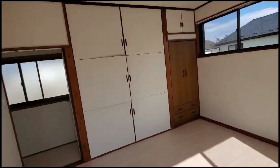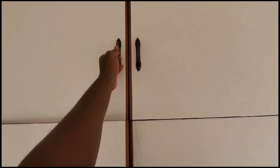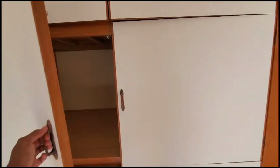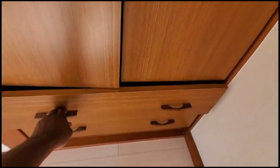So grateful that an air con was installed on this floor, because it gets super hot in the summer and super cold in the winter, even though the aircon heating function really makes the utility bill go sky high. Highly do not recommend that, but for the time being, that is what we're going to be using. This house comes with a lot of storage, as you can see.